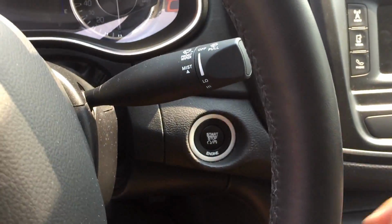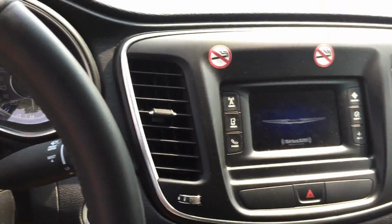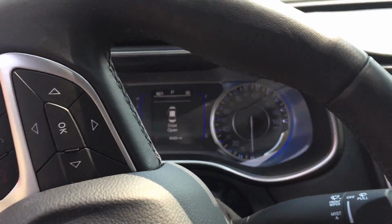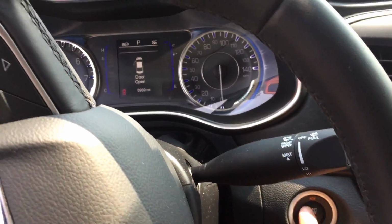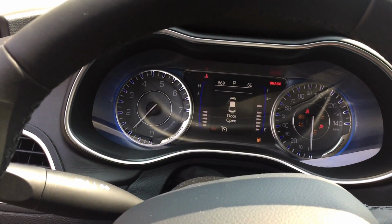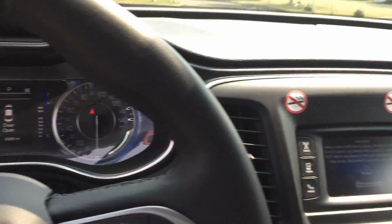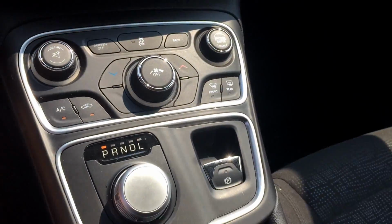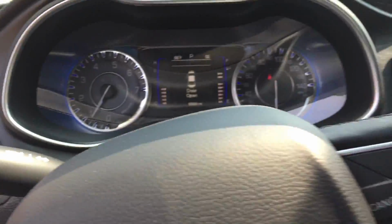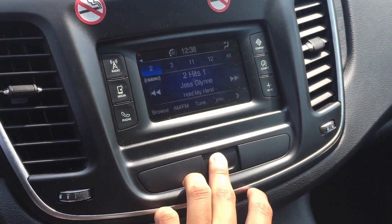Anyway, here's the power button. Put your foot on the brake and press the button to start. Pretty nice car. Go ahead and turn on the headlights. Hazards.